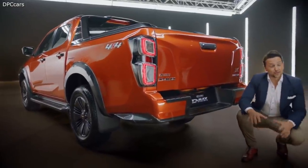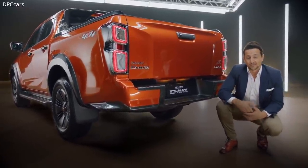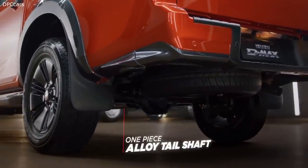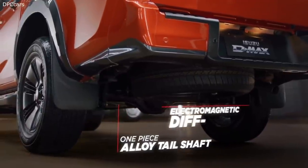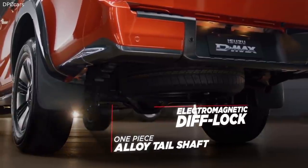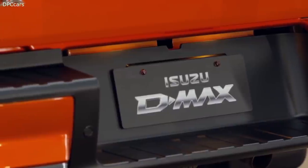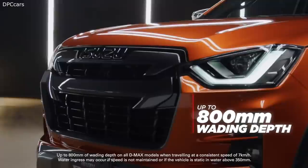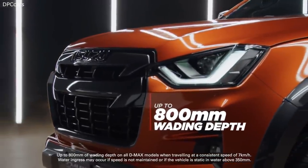Engine power is now transferred to the road with a more efficient and faster shifting gearbox. For four-wheel drive models, a solid and lighter one-piece aluminium tail shaft connects to the rear differential, which is now fitted with an electromagnetic diff lock for constant traction when off-roading. On the topic of off-roading, Isuzu engineers have cleverly engineered the engine air intake system based on Australian feedback, which has increased the D-MAX's wading depth up to 800 millimetres.